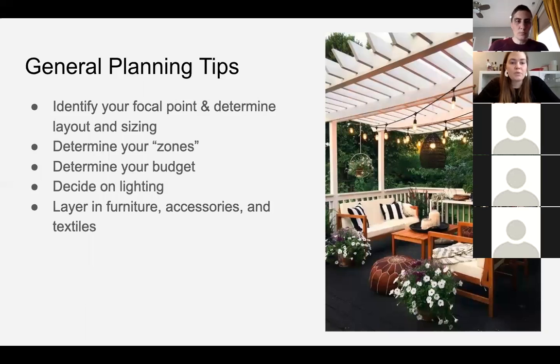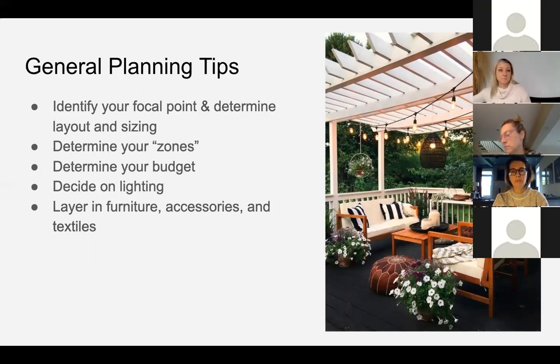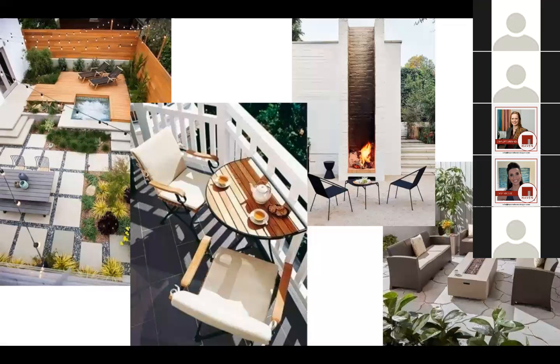First, you want to identify your focal point and determine your layout. Your focal point is basically what your space needs to work around. Maybe you have a fire pit or a fireplace outdoors that you want to angle all your furniture around. Maybe it's as simple as your coffee table being the center focal point of your space, something that will anchor the space and be the center. Then you can determine your zones.